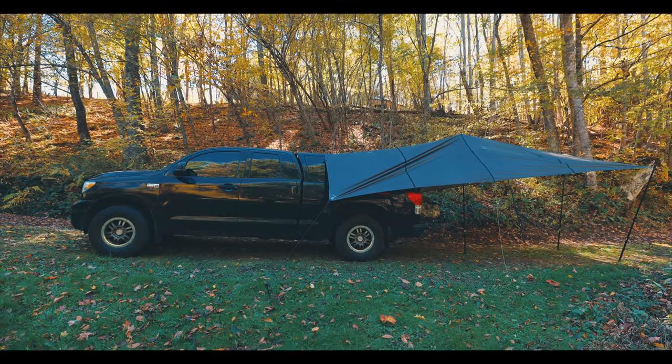All right, my friends, we now have the tarp set up. That is the biggest part, the most complicated part to this entire setup. Some ask why I don't attach an awning to the truck. That way I could just easily set up a tarp setup.